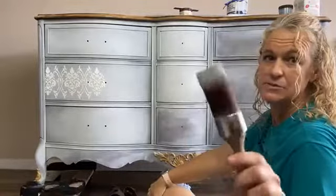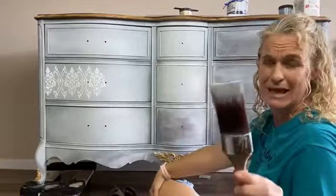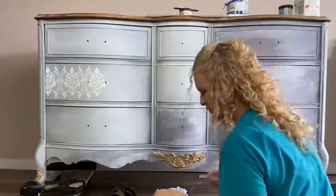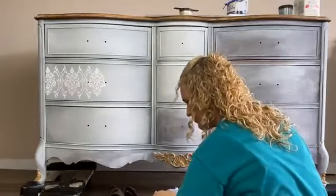Another thing is, these brushes are phenomenal. They are synthetic brushes, and that's going to lend itself to no brush strokes. And I'll show you guys in a minute one of the natural bristle brushes because I'm going to use it on this one we'll blend. All right, so again, just holding the paintbrush down.